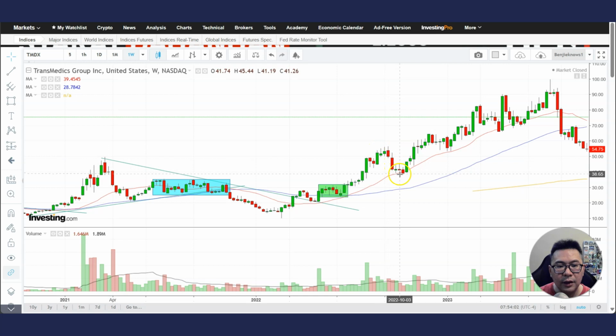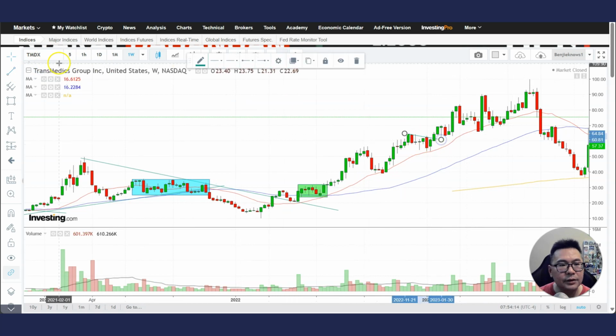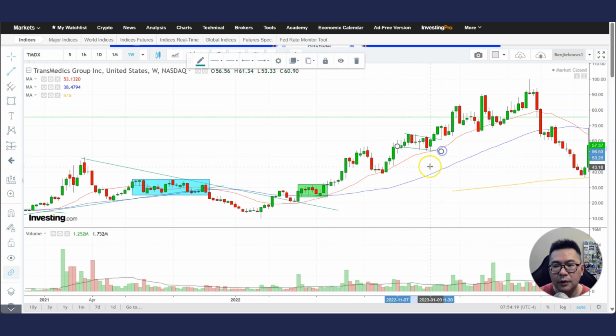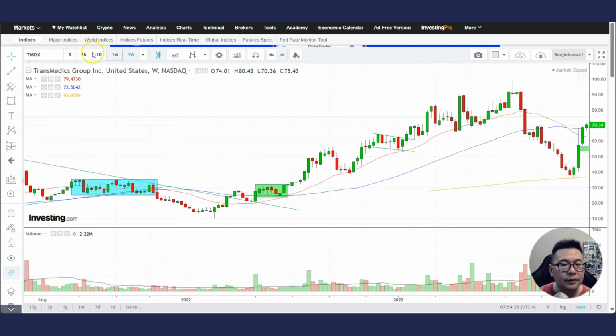The stock corrected to an area here at the rising 20 MA, and this formed a viable pattern, moved up, and this is a bullish flag in the weekly chart, and you could have bought the breakout, put the stop loss, and ride it higher. Of course there are many tradable setups: a nice bullish candle, trade down to the 20 MA, and once again a tradable setup up to here.